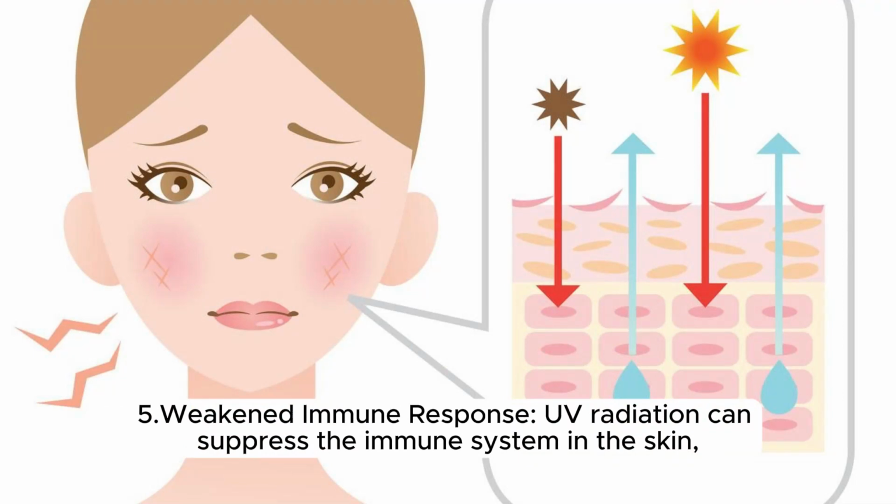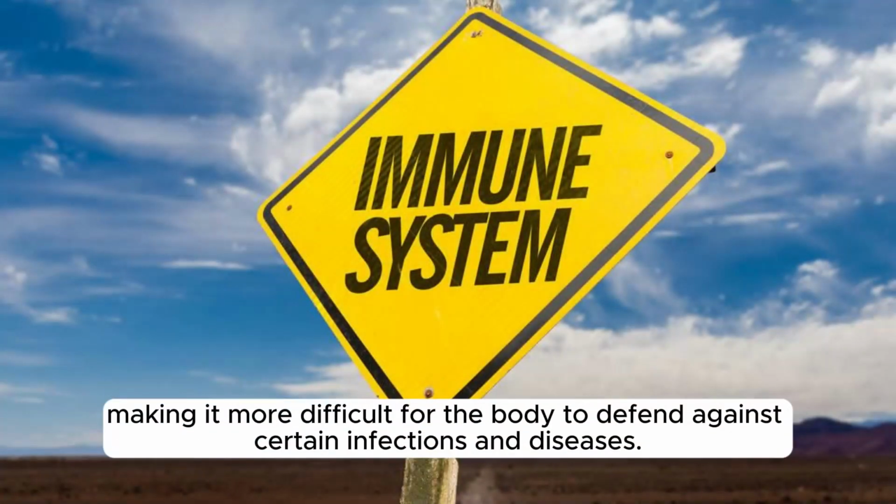5. Weakened immune response. UV radiation can suppress the immune system in the skin, making it more difficult for the body to defend against certain infections and diseases.